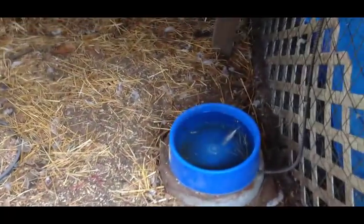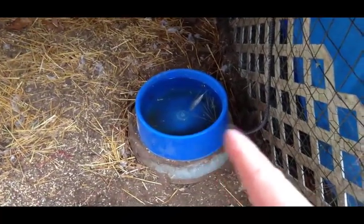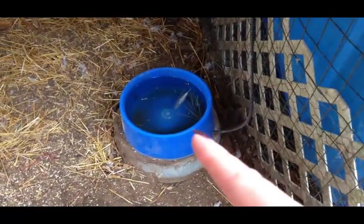The other thing we do to winterize is we have this, it's a dog watering bowl, and it's an electric one, heated, and we have it plugged in. So that keeps their water from freezing.